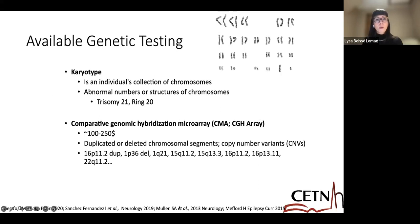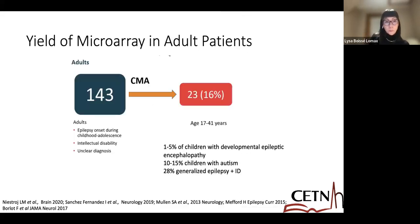So, available genetic testing, most of you are probably aware of this. A karyotype is when you take a bird's eye view and look at the chromosomes a patient has, and whether there are any breakages or changes in conformation, which can contribute to epilepsy. Often in my practice, these patients have been diagnosed in childhood because they often have multiple organ systems affected, so they're tested early on. There's also a CMA or CGH microarray, which looks for small segments of the chromosome that have been duplicated or deleted, and that can contribute to epilepsy as well.